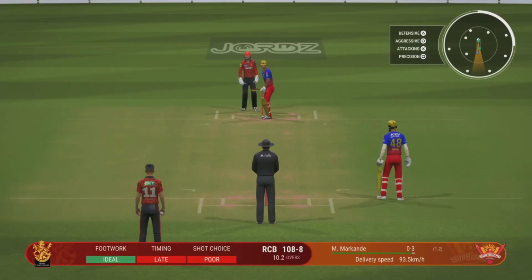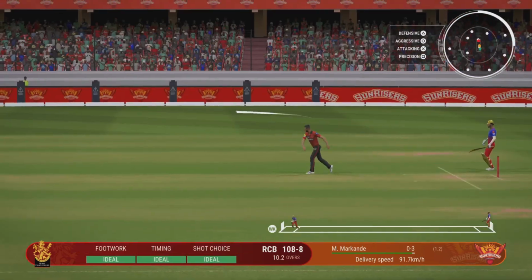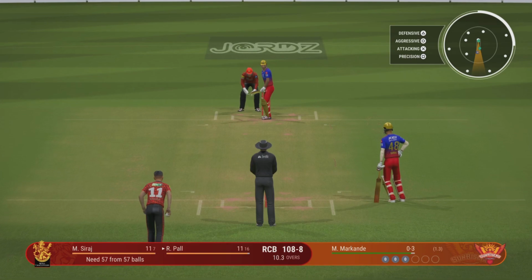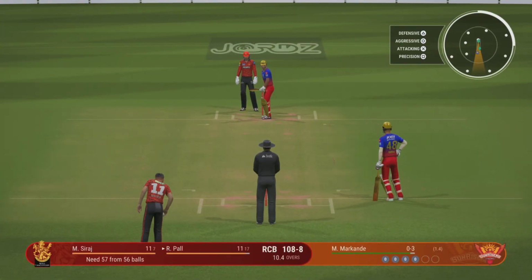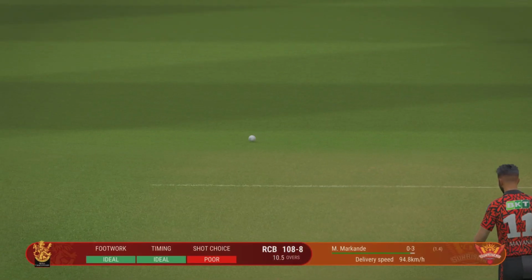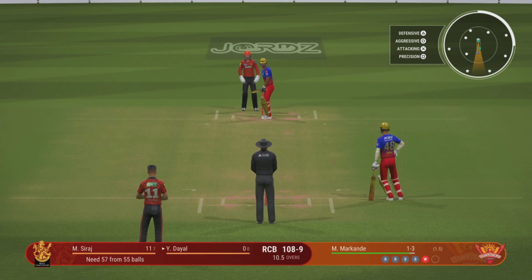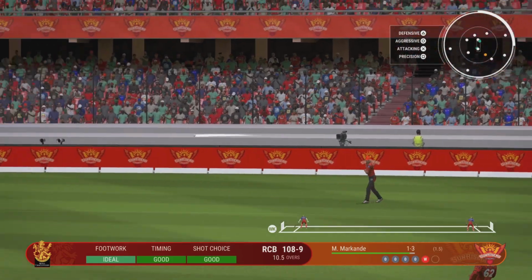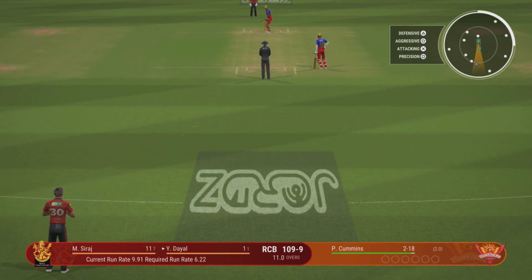Misses everything. Good pick up, big chance. Stunning delivery. As they head back to the pavilion, they'll be wishing they went about this innings a little differently. Not too much to speak of on the scoreboard. Good bowling in that over. Just the one from it. The Royal Challengers are 109 for 9. Cummins from the Shivyal Yadav end.